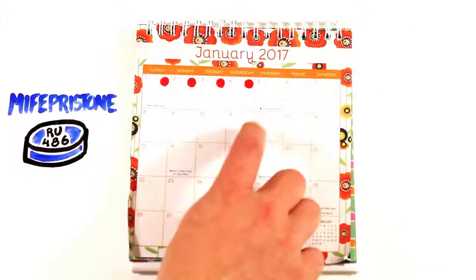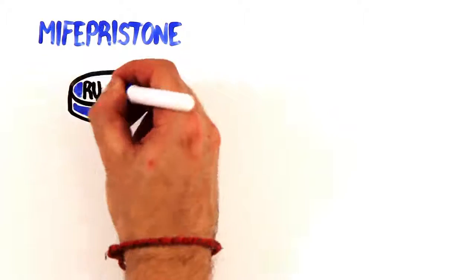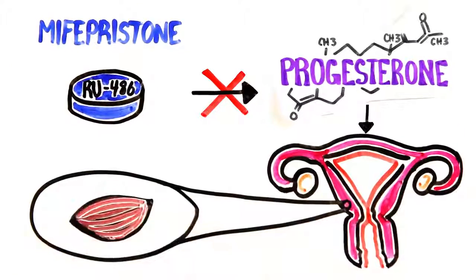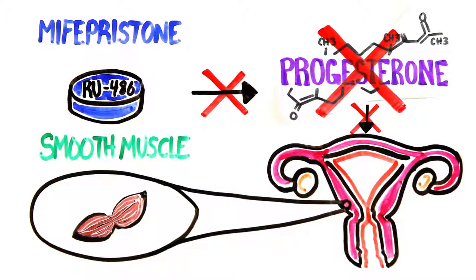The oral tablet is effective 49 days from one's last menstrual period. Often containing mifepristone, it works by blocking the hormone progesterone. Progesterone promotes smooth muscle relaxation in the uterine wall throughout pregnancy, and so the pill causes the uterus to contract and the embryo to be expelled in what seems like a heavy period.